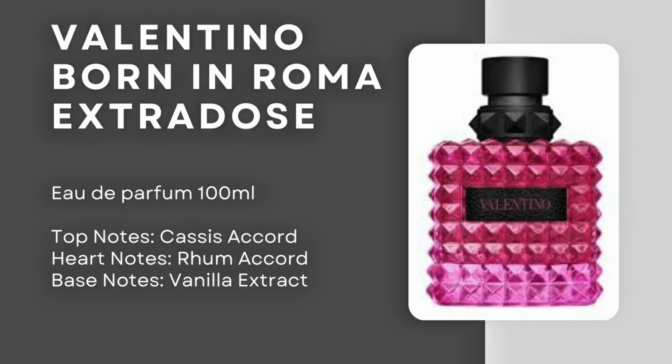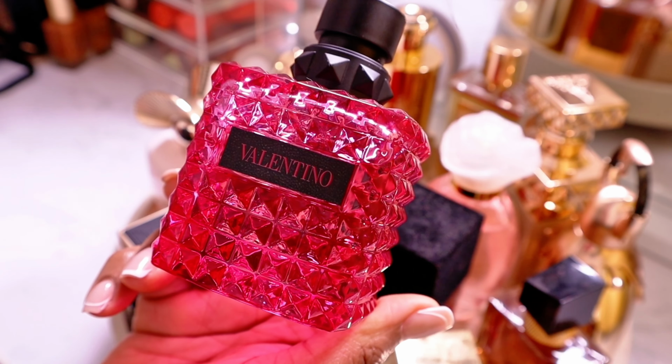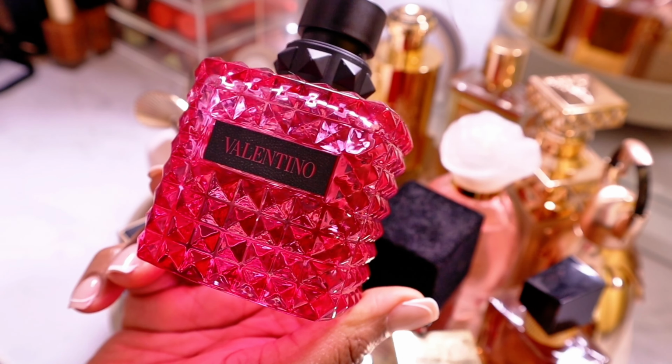So at the top, there's blackcurrant. There's rum in the middle. And there's vanilla. I do get a bit of florals in this. But I feel like the rum and the vanilla is like the star of the show of this one. So I know there's cassis in this, I think.